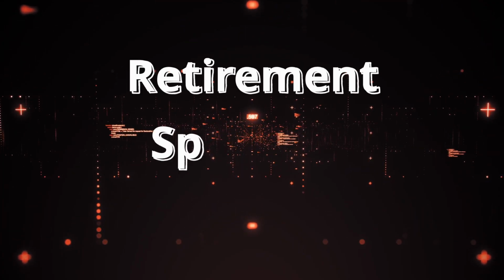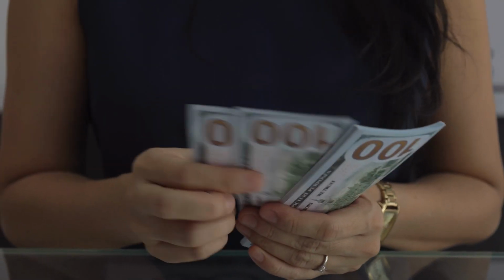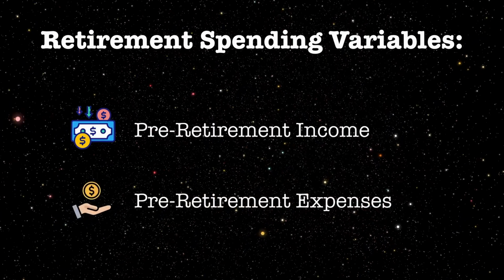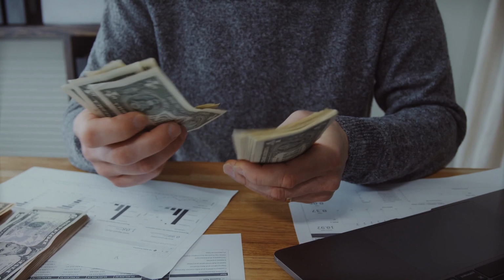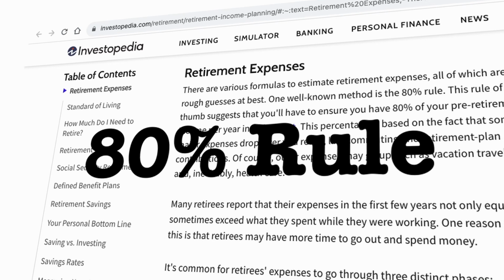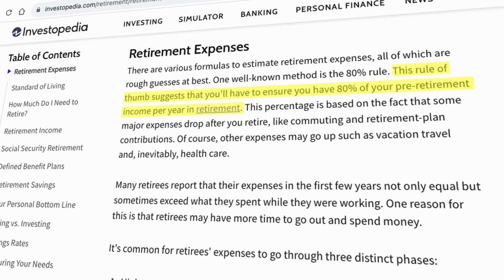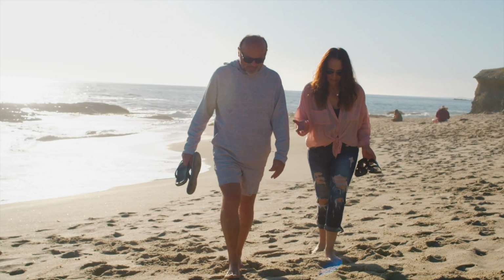The next factor to consider is retirement spending. Typically, planning retirement spending is based on 2 variables: your pre-retirement income and your pre-retirement expenses. Naturally, your retirement lifestyle will significantly differ if you're accustomed to earning a $200,000 salary versus a $50,000 salary. However, there's a guiding principle applicable to everyone, the 80% rule. This rule suggests each year of retirement, you aim to spend a maximum of 80% of your pre-retirement income to maintain a similar standard of living.